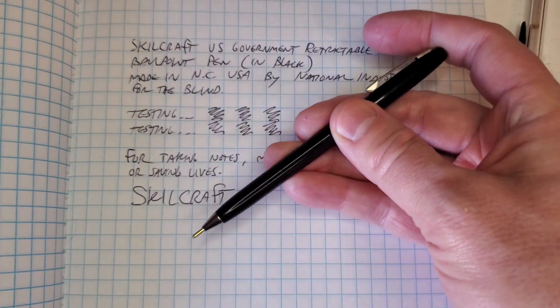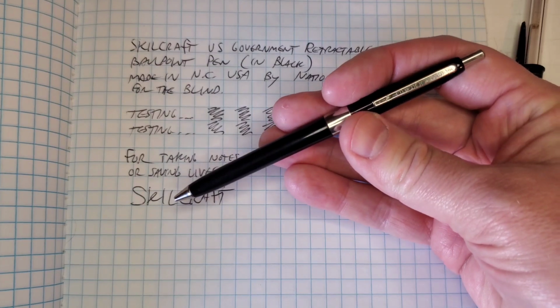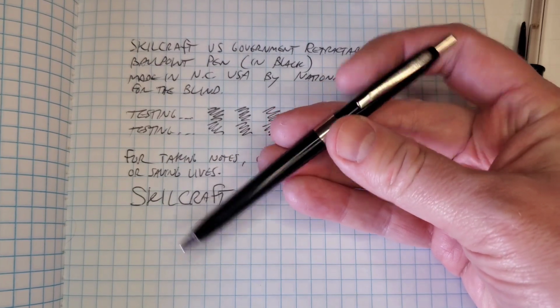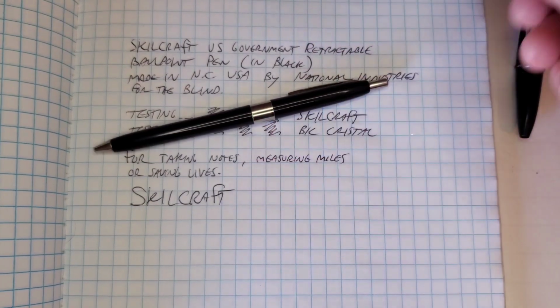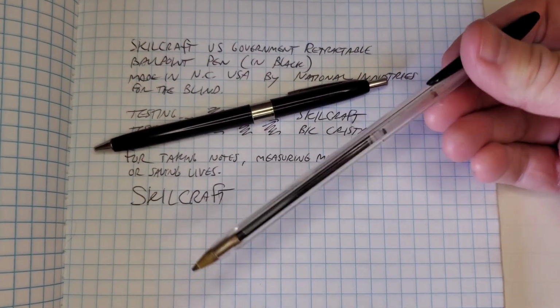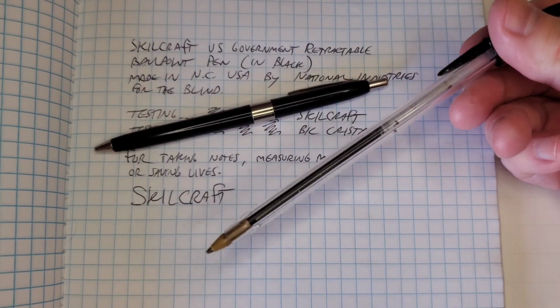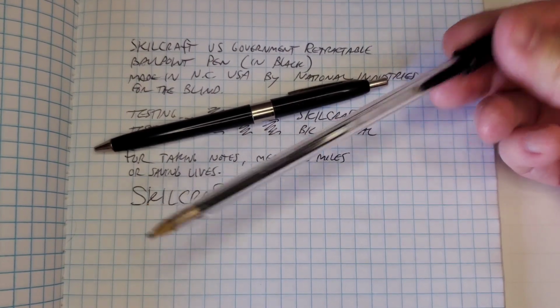I don't use ink pens. I sound like an old church lady. Get my ink pen out of my pocketbook. Don't use ink pens very often, except when I'm writing a check or I have to sign something. You know, I have enough Bic Crystals to last me more than my lifetime.